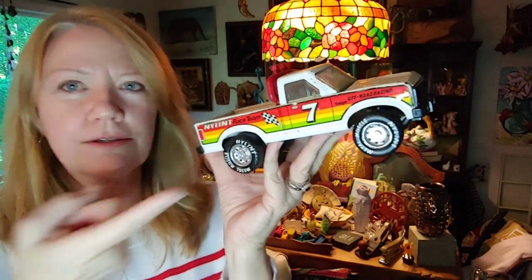I'm a truck girl, so I grabbed the truck. Okay, I think that was everything that we picked up at the church yard sale on my end.